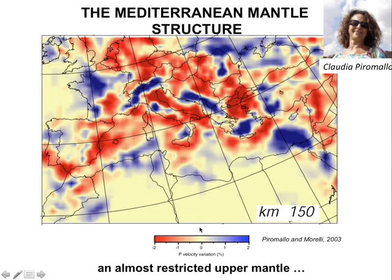In general terms, this can be interpreted either in terms of temperature or chemical composition. And it's easy to imagine that temperature may play an important role along subduction zones, where we have cold material from the ocean subducting into the mantle. And this is what we see when we cut our model at 150 kilometers depth. So we have the Alps, the Northern Apennines slab, Calabria, something beneath Africa, though the resolution here is not perfect, the Gibraltar Arc, and then the Dinarides, the Hellenides, and something else.